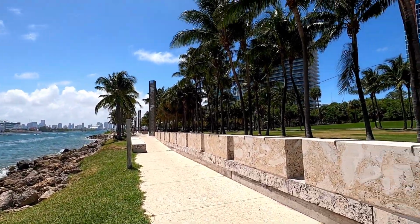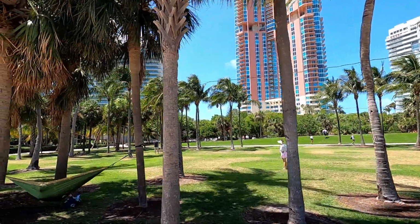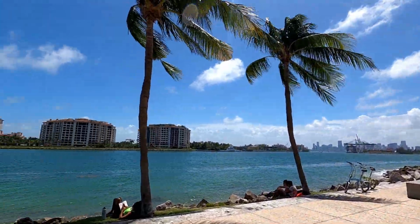More to come in the future. A little bit more of that park view on our right. Take a look at that. It seems like maybe a bungee cord someone has set up to walk along, like a balance cord line. And you've got that beautiful beach view on our left, as we've been enjoying.